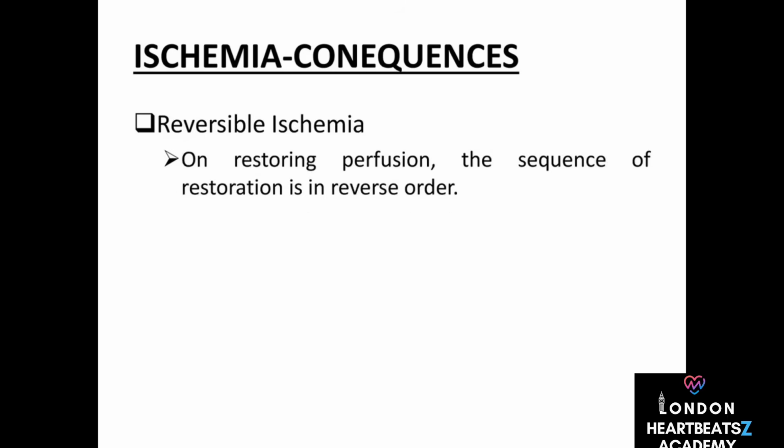Collateral vessels. You mentioned those before. Remind me what they are and how they help. Collateral vessels, they're like back roads and side streets that can bypass a blocked highway. Alternative paths for blood flow that develop over time when there's chronic ischemia. Think of it like the city making detours to keep traffic flowing when a main road is closed. So collateral vessels can help limit the damage from ischemia.